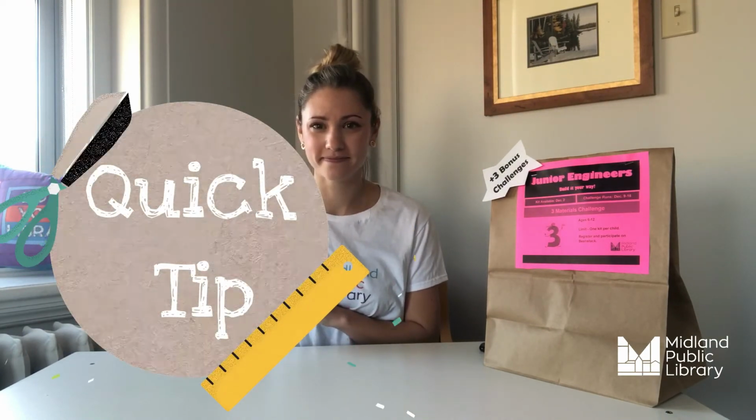All right, junior engineers, it's time for this week's quick tip. For this week's quick tip, I want you to think about each natural disaster separately and about how they will impact your structure and your plan for building. Let's start with the earthquake. How will you make sure that your structure stays standing during the earthquake? Will you use strong shapes like triangles or provide additional supports inside of your structure?